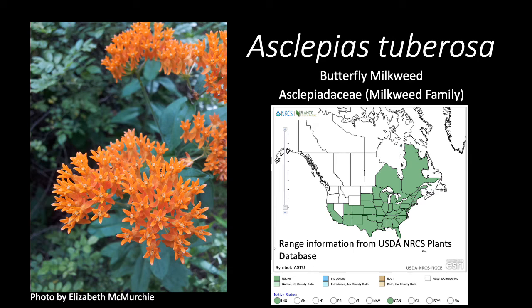Asclepias tuberosa, aka butterfly milkweed, is a member of the Asclepiadaceae, or milkweed family. This native species is found throughout much of the United States and eastern Canada.